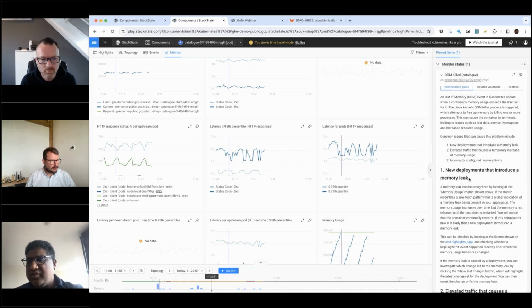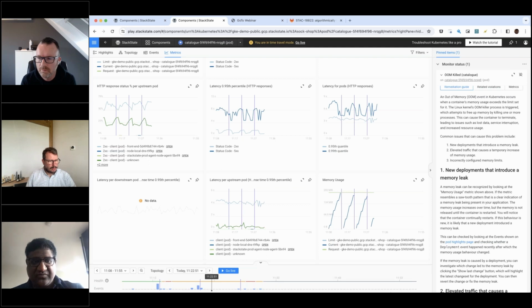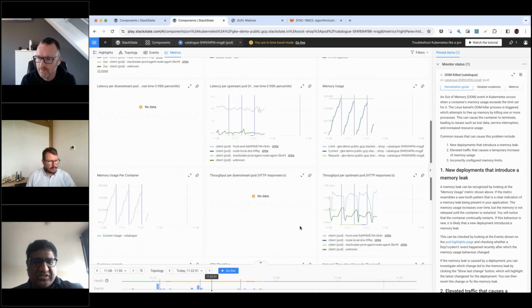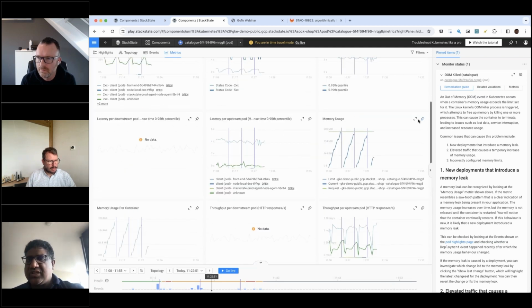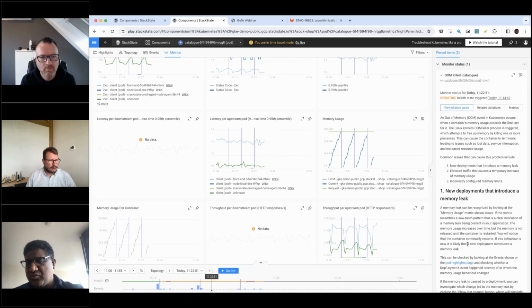I can follow the information that's in my guide, and it'll inform me about things like looking for a sawtooth pattern for a memory leak. And I can see that sawtooth pattern up here because we can see it going up, hitting a limit, and then dropping down again. So this is pretty interesting for me. I can look at other metrics that are important to me, and I can also start to pin it onto the right-hand side. So now I have a little troubleshooting scratch pad that's available to me to help me come along with my journey to diagnose the problem.